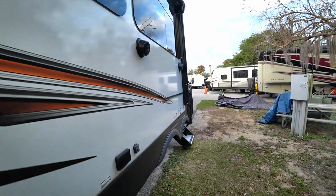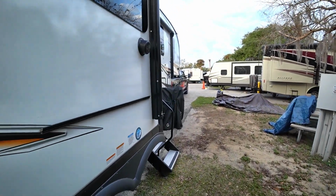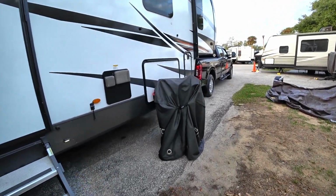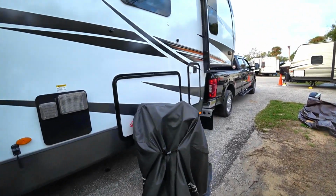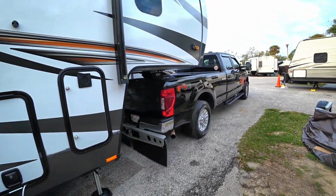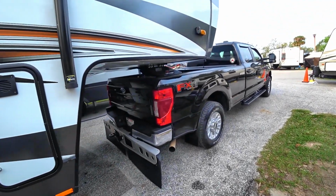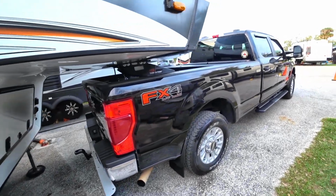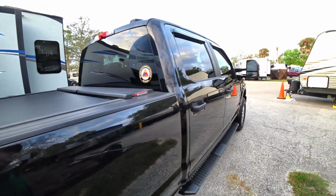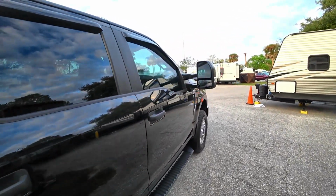So for the time being, we had our scooters last night out. That's what's underneath the cover here. And we were riding them around at night in the dark, looking at sites to see if anybody was prepared to leave the next morning. I don't think that we're going to find a site that just jumps out at us right away.